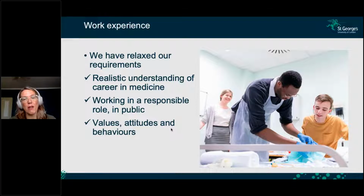You can use any experience or activity to evidence these values, attitudes, and behaviours. That could be talking about volunteering or community work you've done, books you've read about life in medicine and the healthcare system, podcasts you've listened to, TV programmes you've watched, and there are several documentaries which have been filmed at St George's. I'd urge you to check out the Medical Schools Council, GMC and NHS Employers websites to read around the issues in the NHS and get a good understanding of what life is like as a doctor.